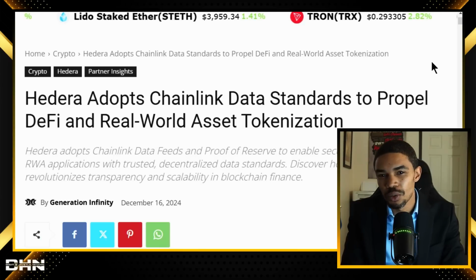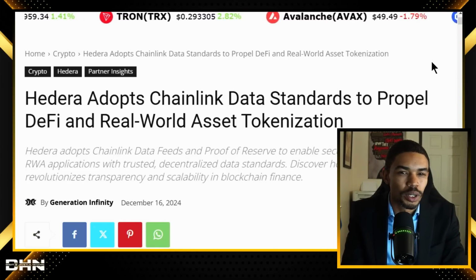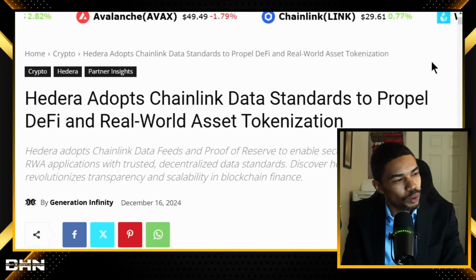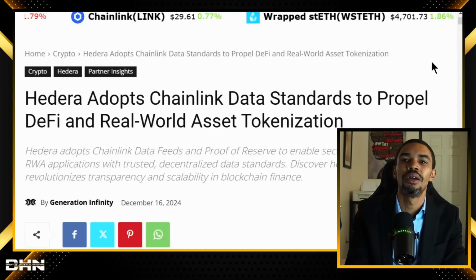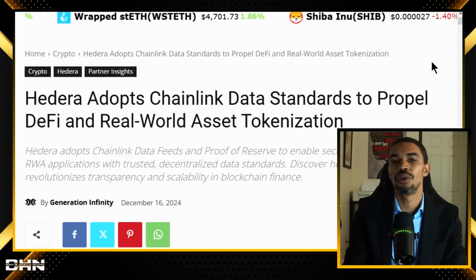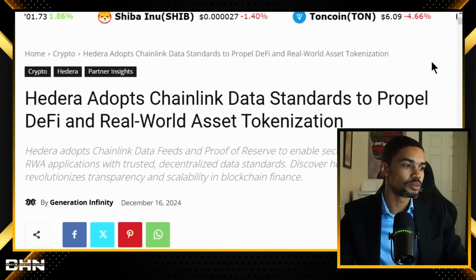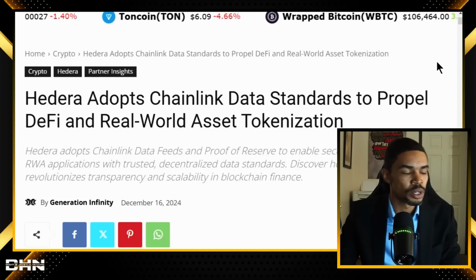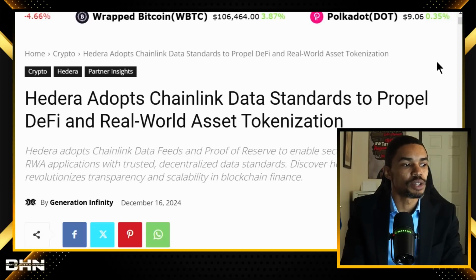Well, see, in 2021, a certain company by the name of Chainlink Labs joined Hedera's governing council. And in the last few months, oh boy, they decided to make the work that they have been brewing, cooking up behind the scenes, known to all of us. Guys, reading from Ginfinity.io, love these guys: Hedera adopts Chainlink data standards to propel DeFi and real-world asset tokenization.